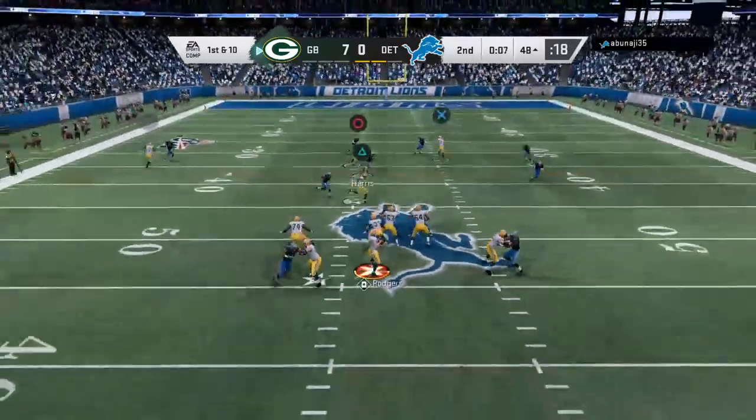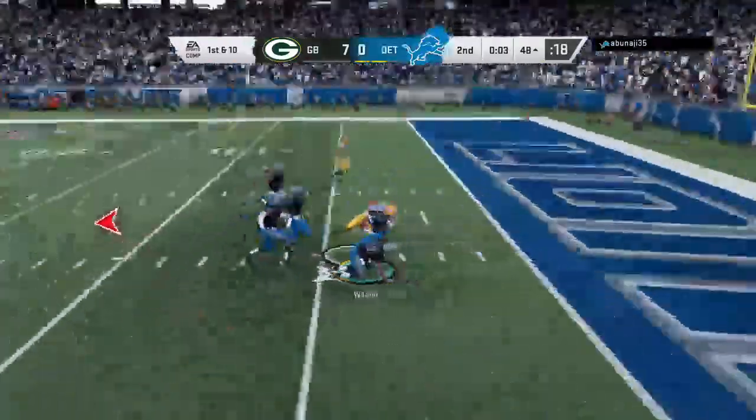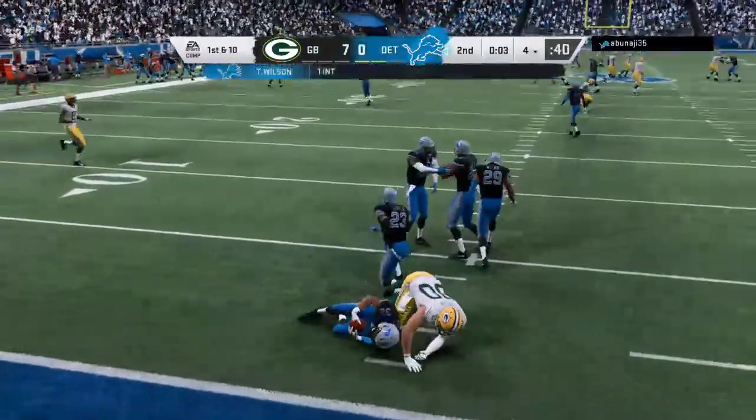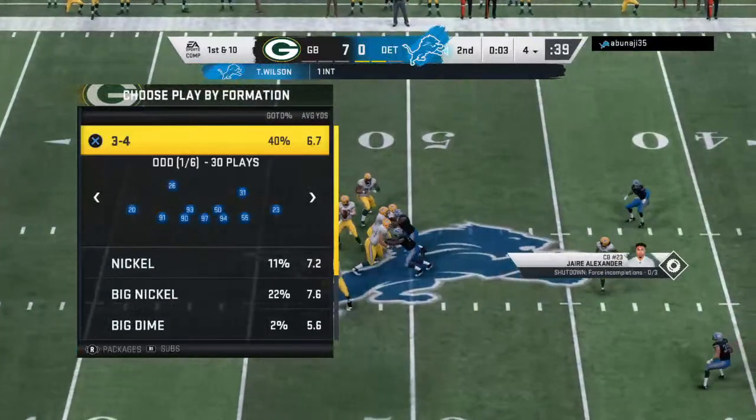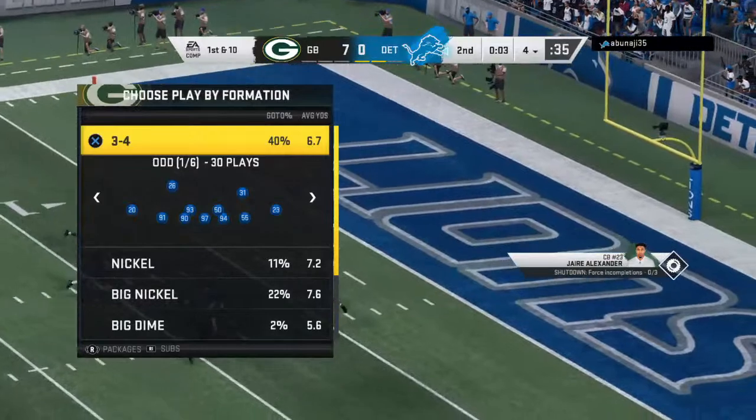So after the INT, it's Rodgers. Lets this one rip toward Graham. Into a double team, and it's intercepted. Picked off by Tavon Wilson. And his guys have got it back at the closing stages of the first half.